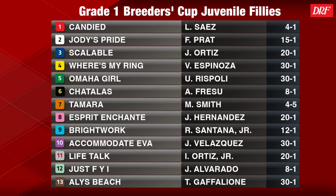Yeah, exactly. You make a good point, though, that they both could, even though they're drawn outside with their running styles, maybe they're tactical enough to land the right trip as long as they don't get hung out too wide in this race. I thought Just FYI was really impressive winning that Frizette. She handled the wet track fine. She has a pedigree that suggests longer is going to be fine with her as well if she can get a trip.